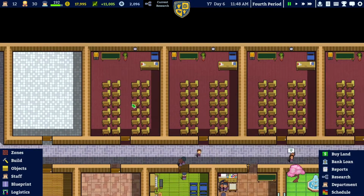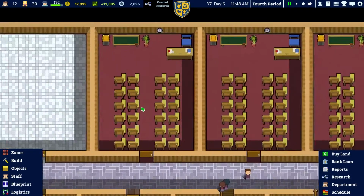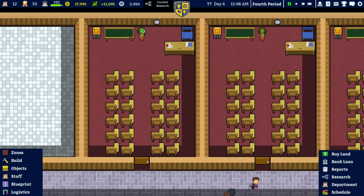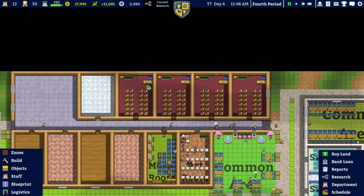And we even went so far as to put all of the necessary bits and bobs in to make the classrooms valid classrooms. We've not zoned them yet. We've not actually got the zones in, but they've got all the seats in, they've got the teacher tables, they've even got the luxury of plants in their rooms as well, which is very nice indeed. So yes, that is all set up.